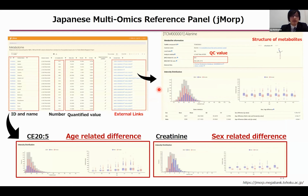The database of metabolites looks like this slide. The metabolite common name and ID, number of samples, quantitative values, and links to external databases are displayed in this way. You can see a histogram like this by clicking on the ID. Some metabolites change in relation to age, gender, and BMI. For example, there is a tendency for CE 25 to correlate with age, and for creatinine to correlate with gender. In addition, the quantitative values of NIST and GQC plasma measured by us are also published in this database.